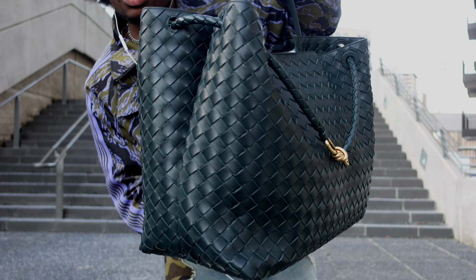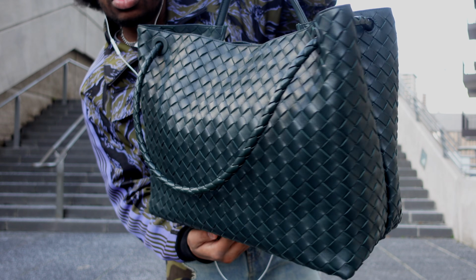So the large Andiamo bag is a bag that I've actually been hunting for a while, especially in the color I bought it in, which is the inkwell color. And quick background about me, I am not a big fan of bags. Not in the sense of I don't like bags, but normally I don't want to carry anything when I go out. I want to just have my outfit on. I don't even want much in my pockets or anything. I don't want to carry anything.